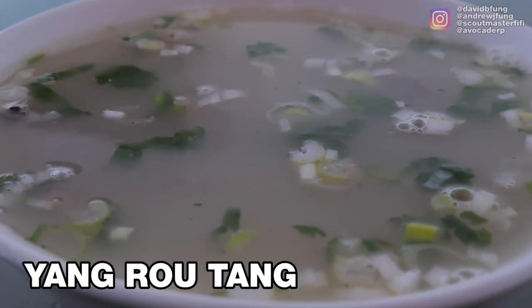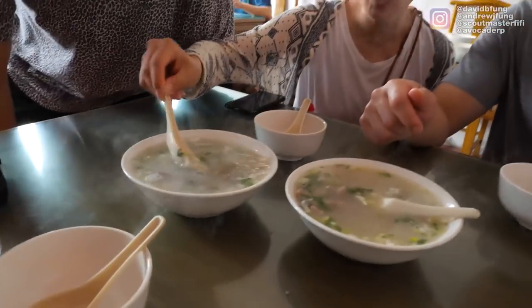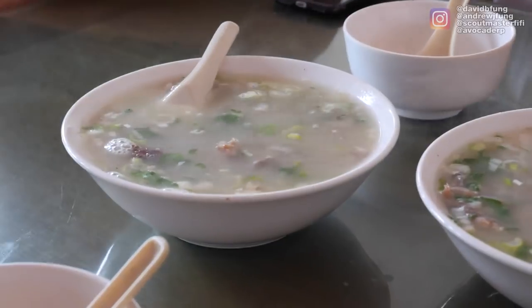What is your experience with lamb soup, Fiona? Usually I'll have something similar to this with the noodles, and if you want, they add vermicelli noodles in here. So it's like a mee fan. The table next to us has it. So this one is not a yang rou tang mee. This is just yang rou tang.